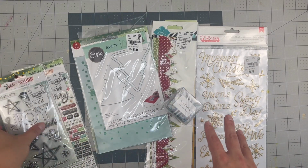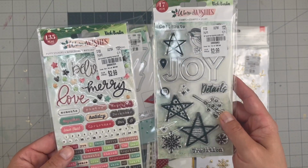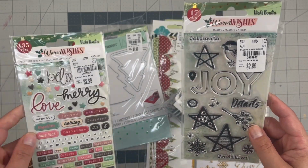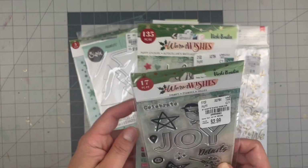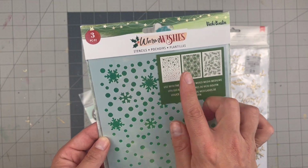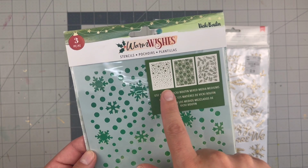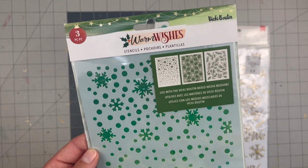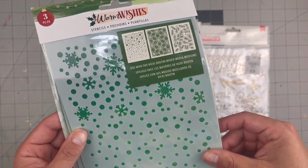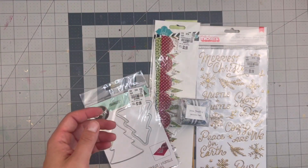So you're seeing a little bit of my December Daily supplies, but I just wanted to show you what was available at Tuesday Morning. I got the Warm Wishes stamp set, which was in my cart at one time. So again, with the stars, there might be a heavy star theme in my December Daily. The dimensional puffy stickers. I got the Warm Wishes stencils. And this, again, I'm happy with because I missed out on the stencils through Allie Edwards. So now I have a snowflake, almost like a frosted stained glass look, and then the pine tree foliage. I'm really happy with having this since I don't have those other stencils.